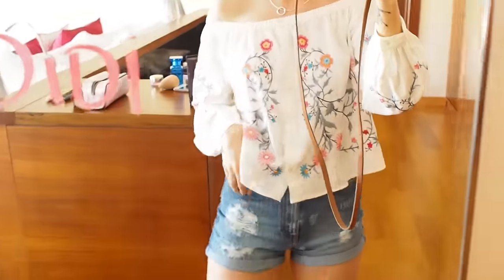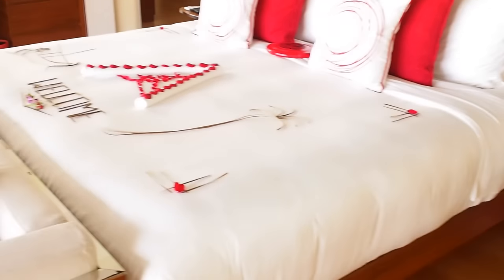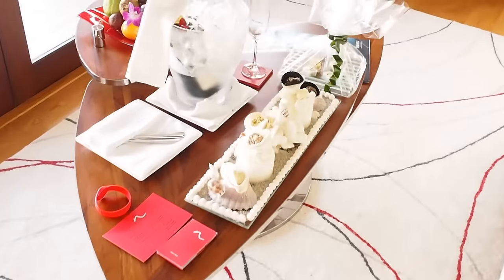A really quick change into this very summery top that I got from ASOS, and also these little ASOS shorts. I'll leave links down below, by the way, to all the outfits I'm wearing this year. But loads of space again, just beautifully decorated as always. How sweet is this? Some champagne for me.